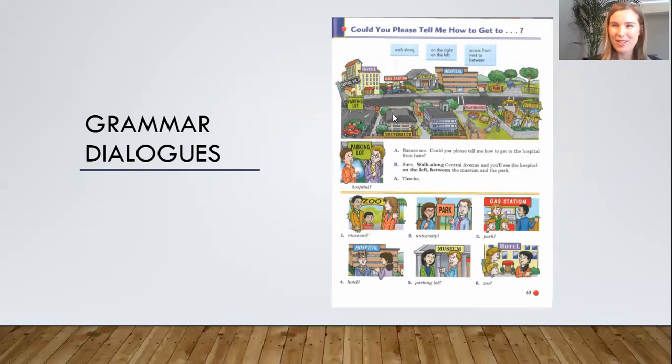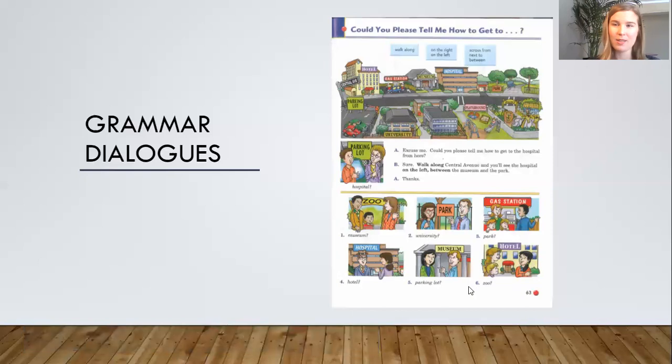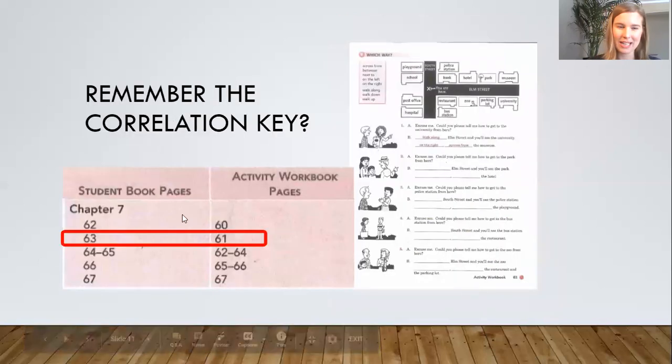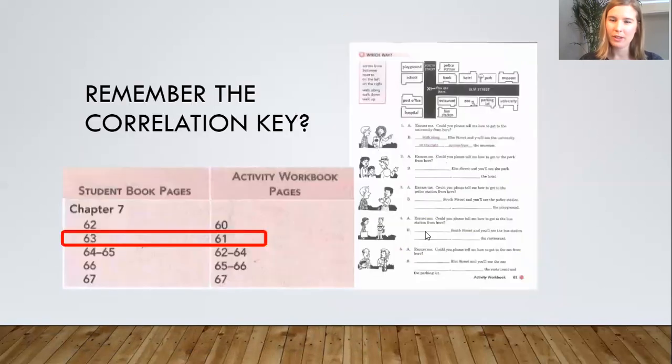But okay, if you look at the bottom here, this was page 63 from the textbook. So if you remember our correlation key, page 63 in the textbook corresponds to page 61 in the workbook. Look at that. So this we're doing verbally. We're giving directions verbally. Now we're going to flip into the workbook and give directions, pretty much the same exact activity, except now we're doing it in writing. So we're reading and writing here.